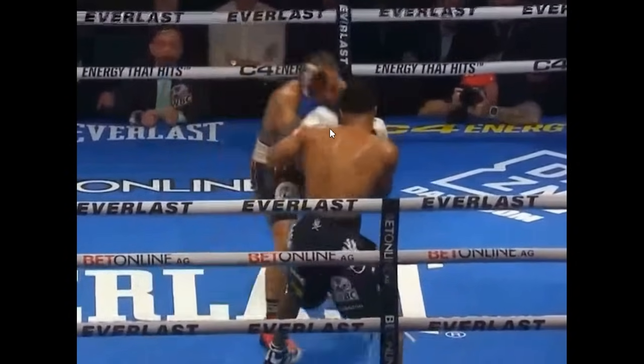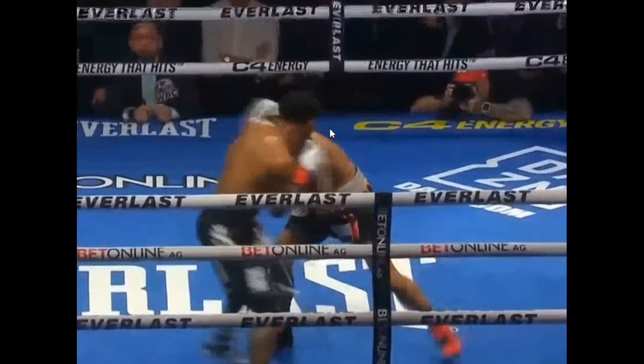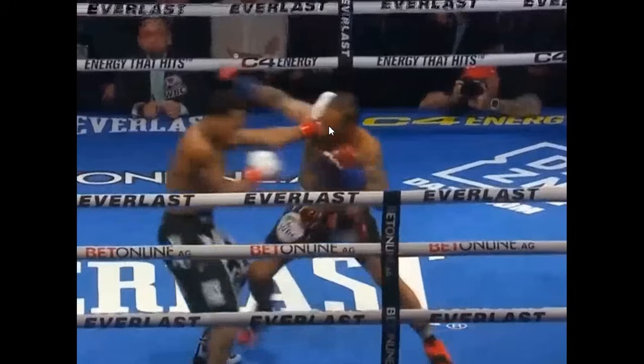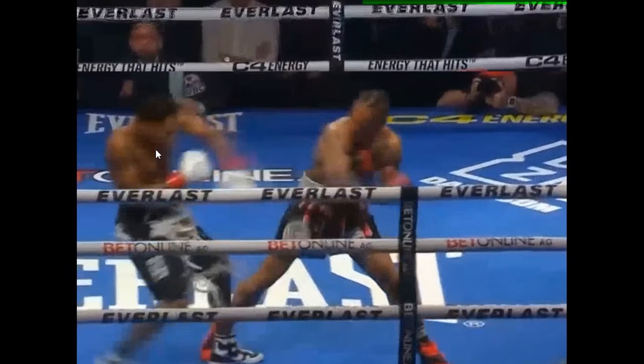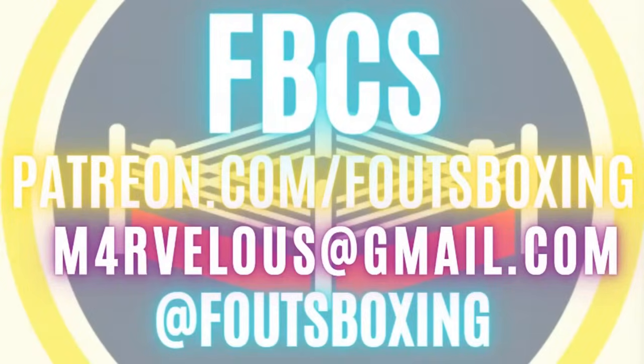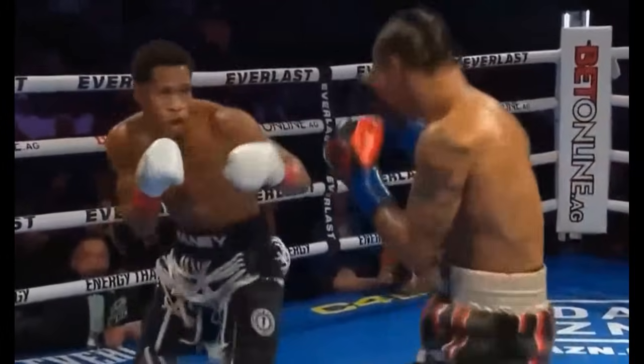He just gives it up. And then Devin Haney gets into a position again where he can still try to counter with the hook here. See how he gets this post here and he's able to control his head, right? He almost pays for it. He almost gets hit. I'm sure that the left hand lands.